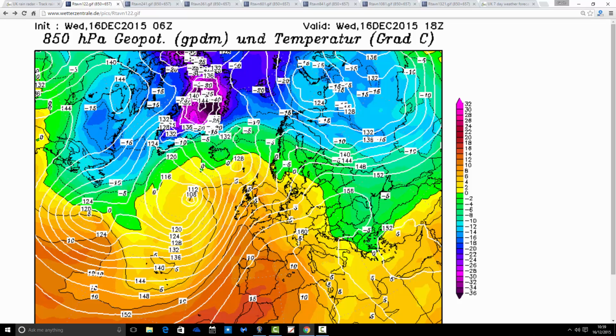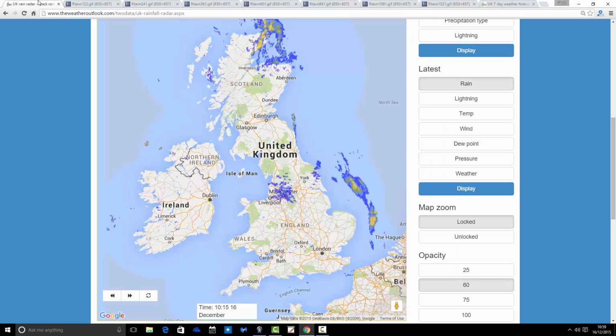Now, of course, you wouldn't find this cold pool up across northern Scandinavia and northwestern Russia in June. So we do have winter. It is up to the north and northeast of the country, but at the moment that's where it's staying as we continue to pump up these southwesterly winds.